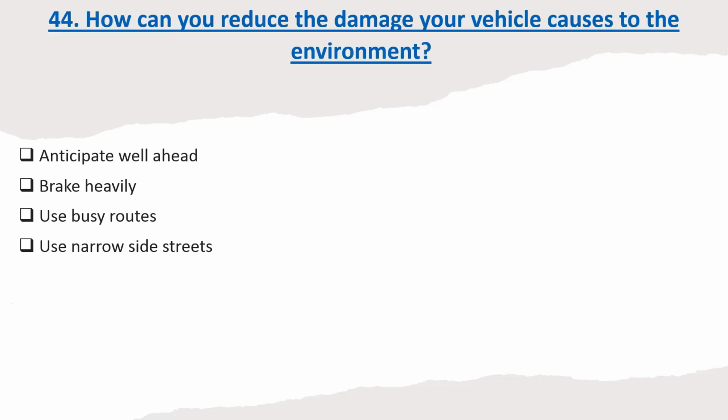44. How can you reduce the damage your vehicle causes to the environment? Anticipate well ahead. Brake heavily. Use busy routes. Use narrow side streets. Correct answer is anticipate well ahead.